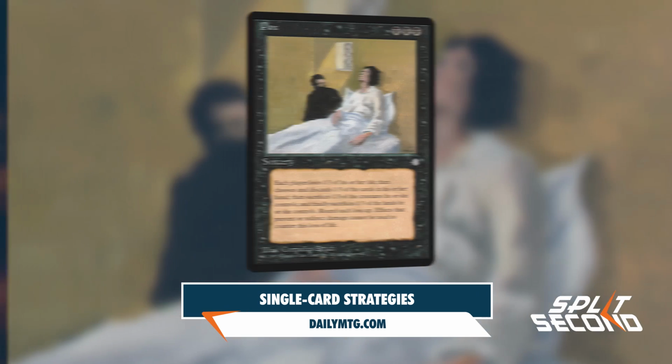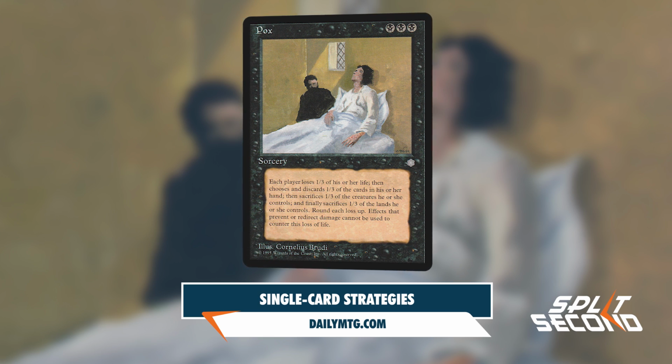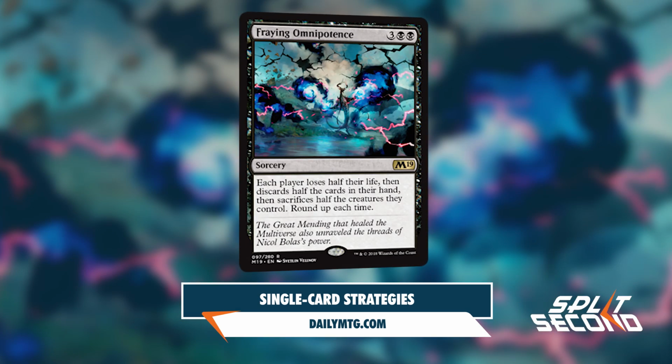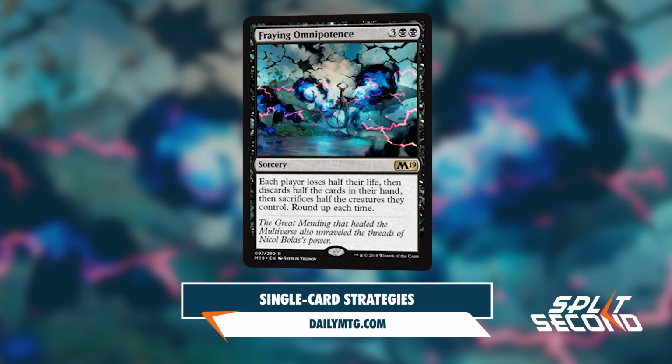For those players who felt like the card Pox was just a bit too fair, taking only 1/3 of your resources, Fraying Omnipotence is a rare sorcery for 3 black that says each player loses half their life, then discards half their cards in their hand, then sacrifices half the creatures they control, round up each time.